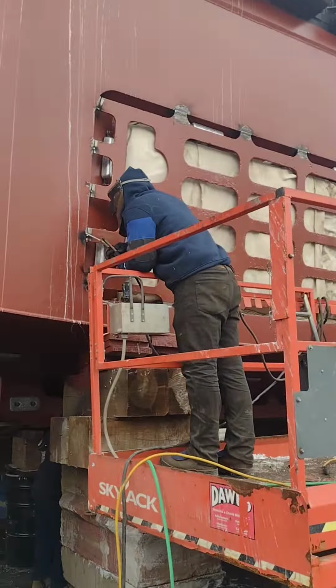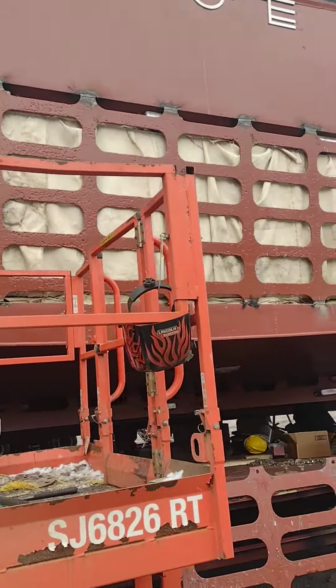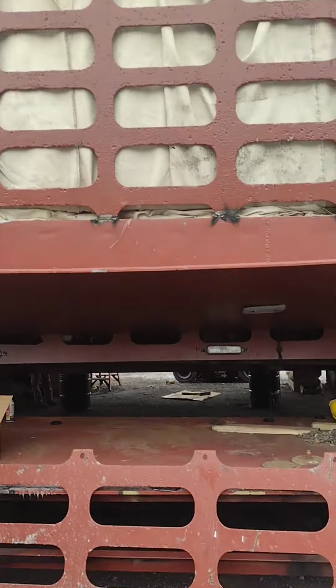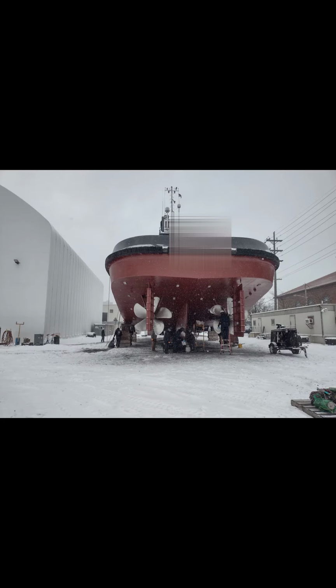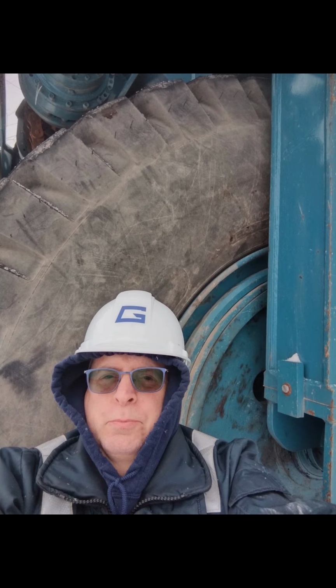Here one of the welders is reinstalling one of the keel cooler covers. These get welded back on. Most of the repairs have been done, and we're getting ready to pick it up off the blocks and get it back in the water. And this is yours truly.